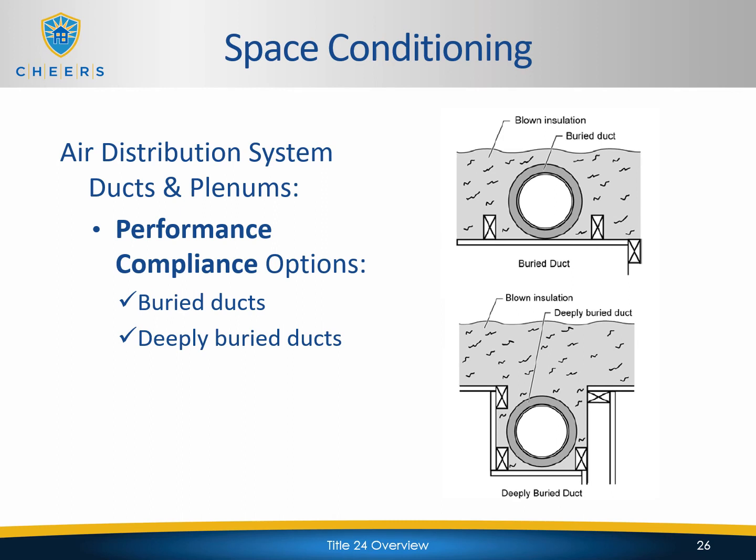You can have buried ducts or deeply buried ducts. So basically bury your ducts in insulation or additional insulation in order to get better credit and better efficiency out of them.